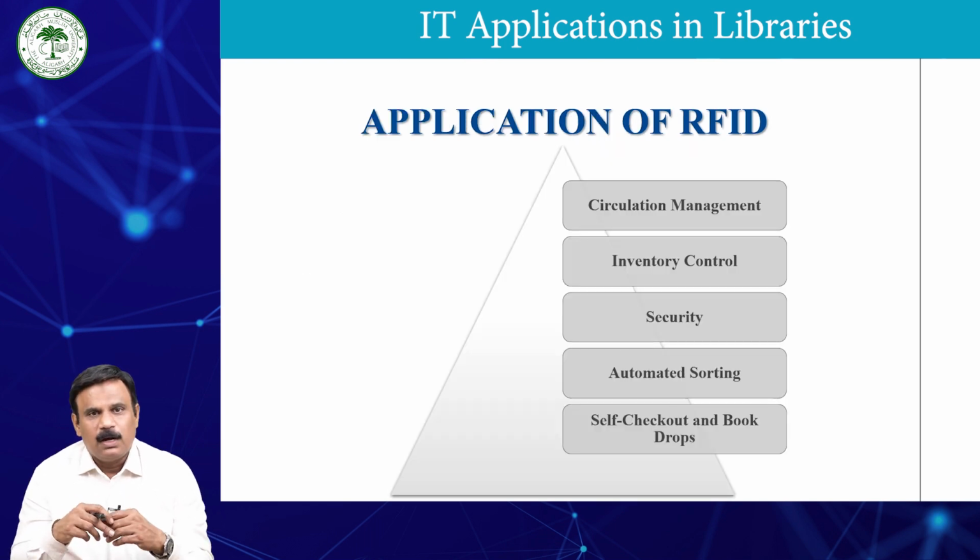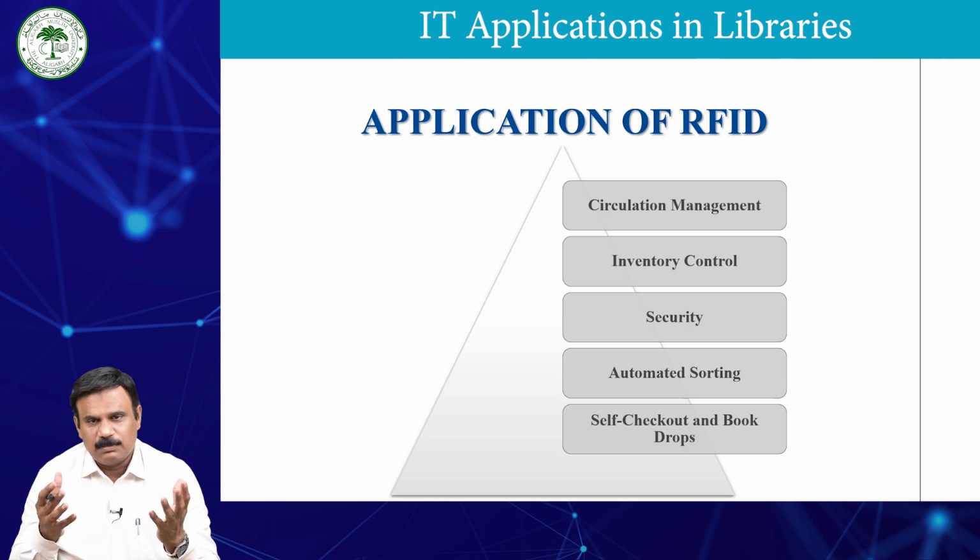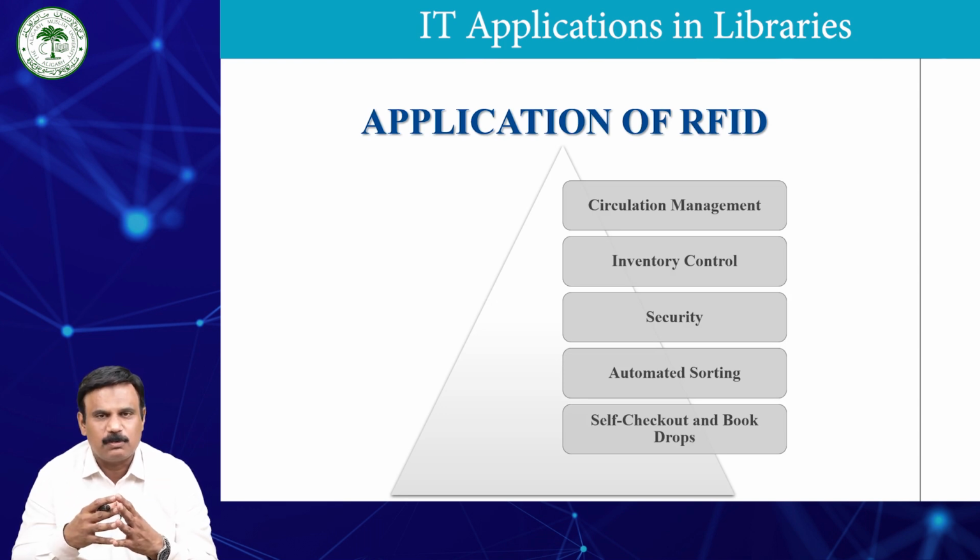Applications of RFID. It can be used in circulation management. RFID tags are attached to library items, enabling a fast and easy checkout and return process. Users can self-checkout items by simply scanning the RFID tag, significantly reducing queues and the burden on library staff.